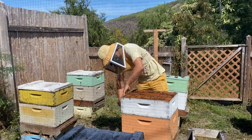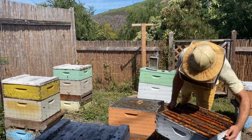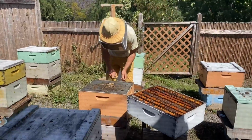It's going to be antibacterial, antifungal, and antimicrobial. So it's very good for the bees to be having as a food source. Also very useful for us for digestion and other useful circumstances internally.